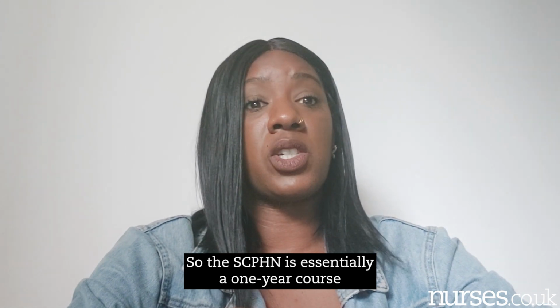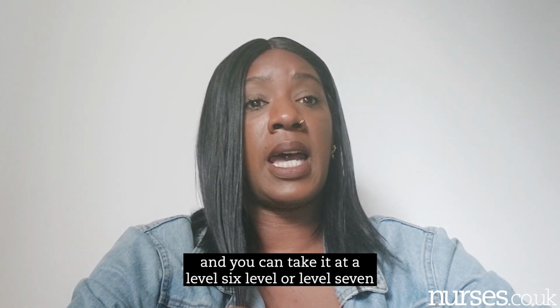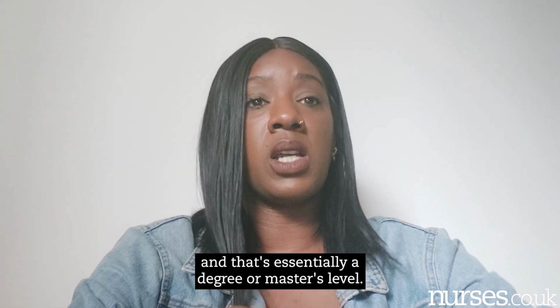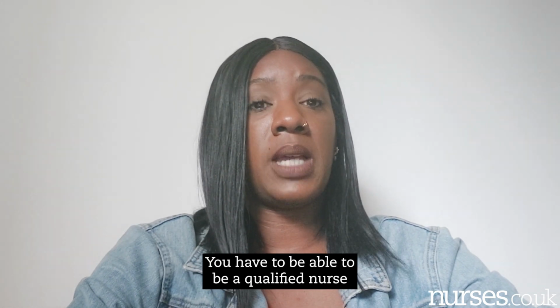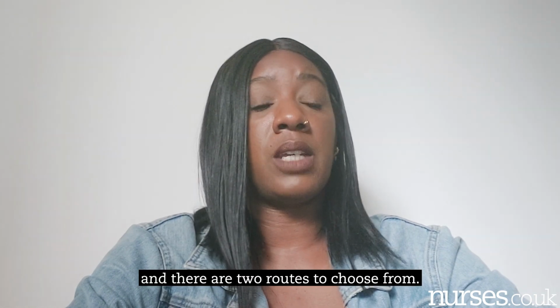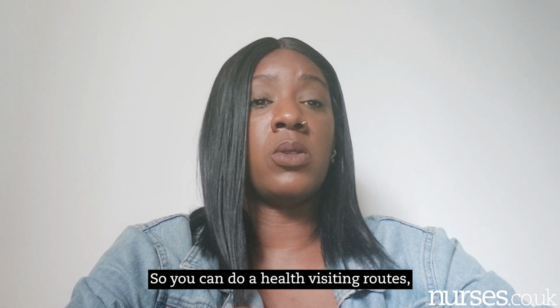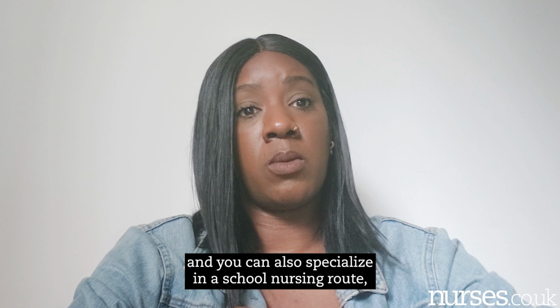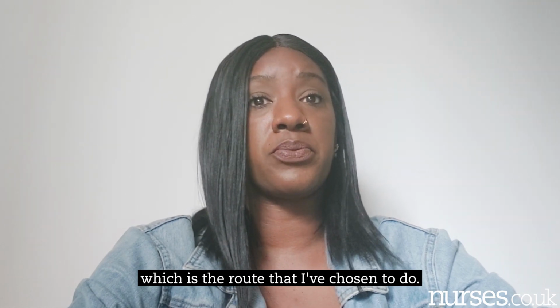So the SCPHN is essentially a 1-year course, and you can take it at a level 6 or level 7, and that's essentially a degree or master's level. You have to be a qualified nurse in order to do the course, and there are 2 routes to choose from. You can do a health visiting route, and you can also specialise in a school nursing route, which is the route that I've chosen to do.